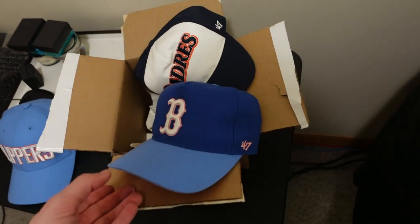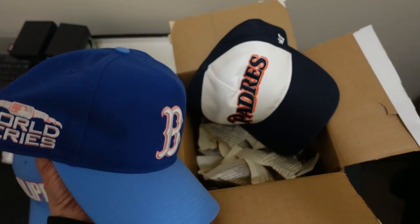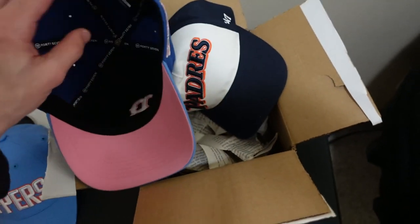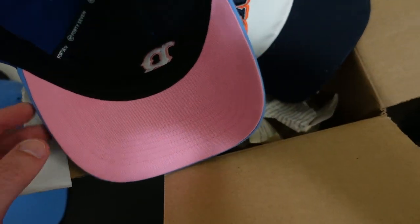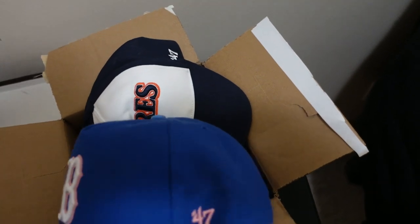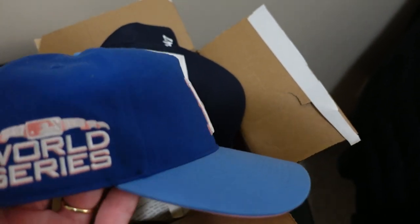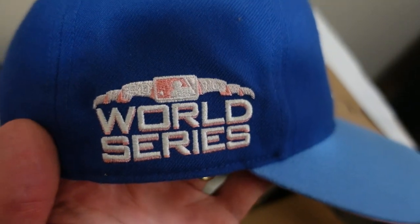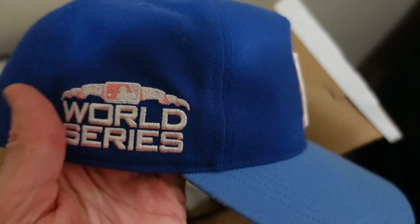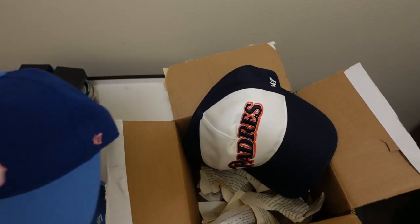And then we still have these two here, this little Boston Red Sox. This is kind of a different one with the pink bill. Look at that. These are really clean hats, so I am happy with the condition. One size fits all, again, on that 47 tag. This one's snap back instead of strap back, so we got the Boston here. There it is, the big B. And then we got the white and pink World Series logo here. This is embroidered on there, so good quality hat, a snapback. Happy with that one too, probably the $20 piece right there.